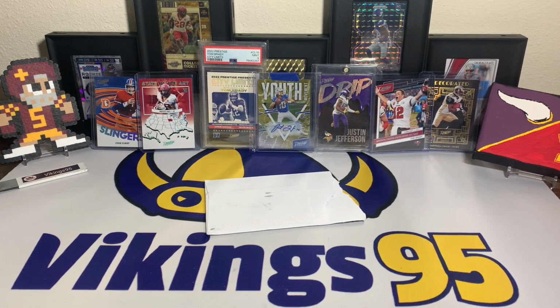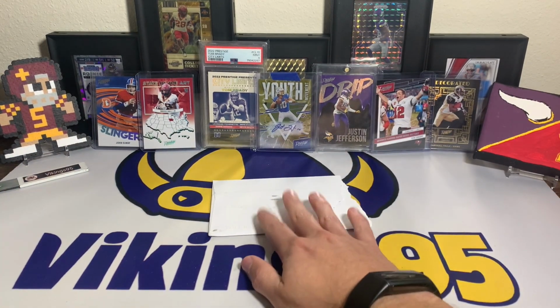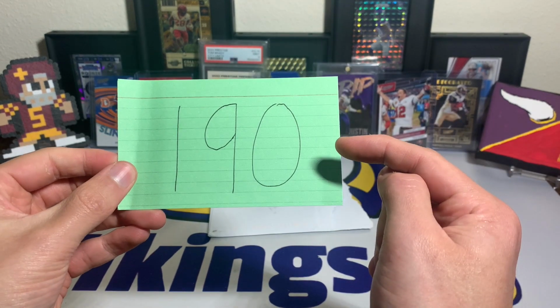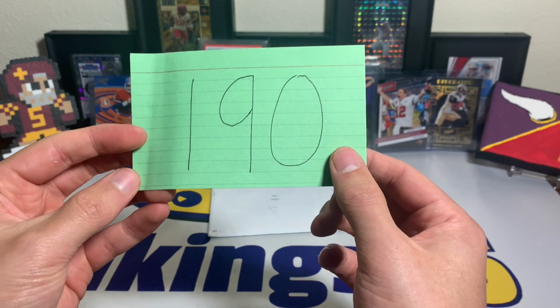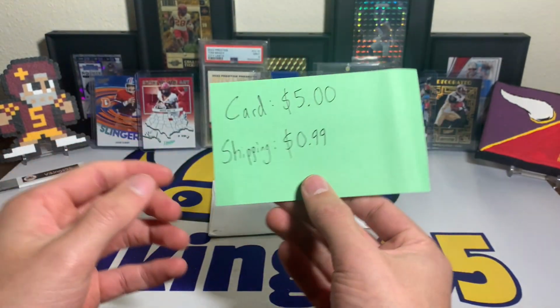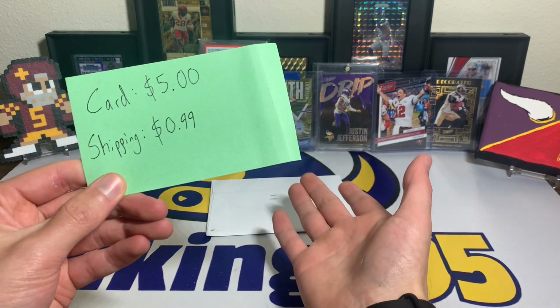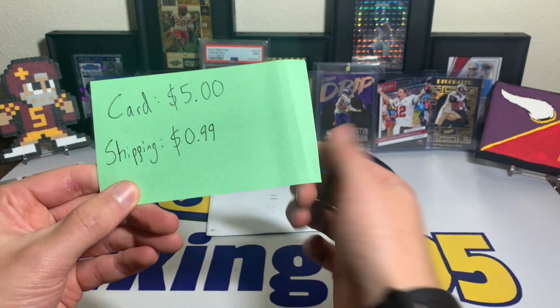It's Vikings95 here, and with Saturday videos comes eBay Football Card of the Week, which is right here. We are on episode 190. We are 10 episodes away from breaking 200 weeks of eBay Football Card of the Week. Episode 190. This week, it was a Buy It Now deal, which is rare for eBay Football Card of the Week. I thought it was cool, though. It's maybe not the coolest for everyone, but it's pretty cool to me, and you'll see why.